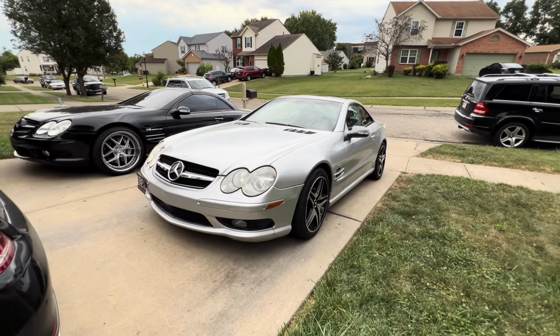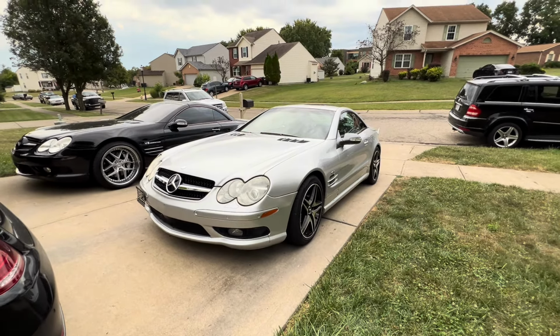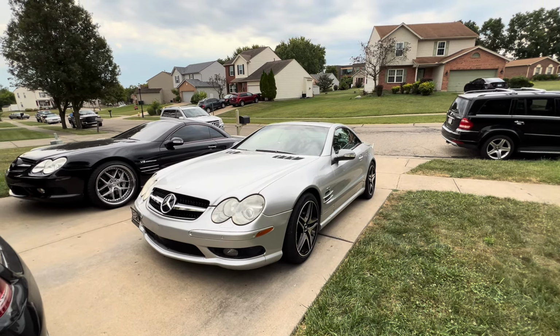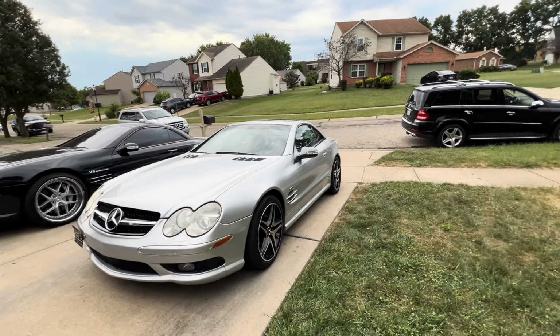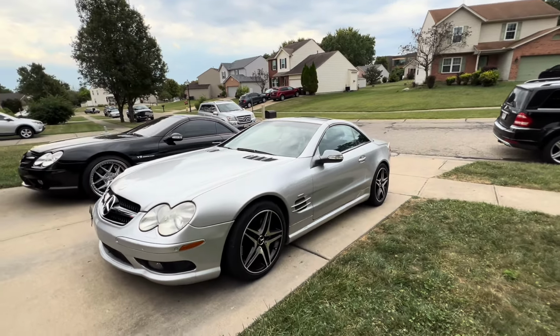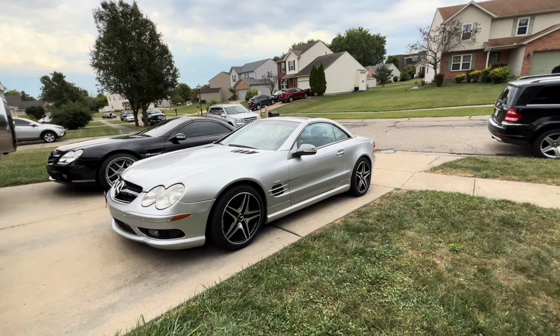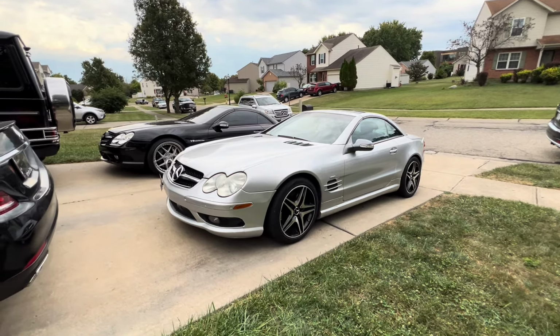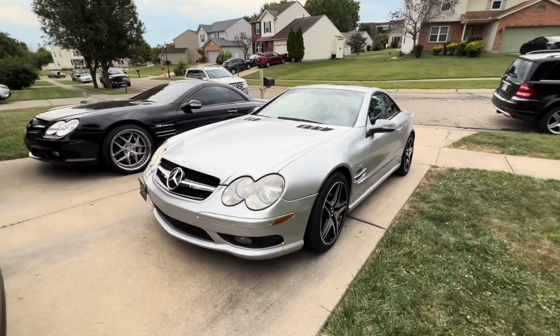Also, one of these conversions that I've done, I'm actually going to do a pay to play because it shows exact detail every single step of the way of the coilover conversion. Now you're going to have to pay for that. That is a very good video to watch for those who want to learn how to do it, but you have to pay for that video. So I'll let you guys know when that hits.